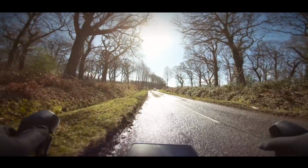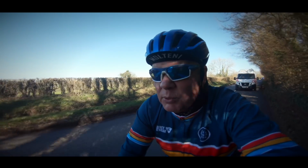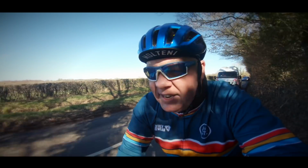The weather today is absolutely gorgeous. We've got quite a bit of blue sky, temperatures between 11 and 12 degrees Celsius, and a very light wind from the south, so it should be a very pleasant ride.